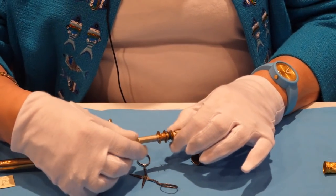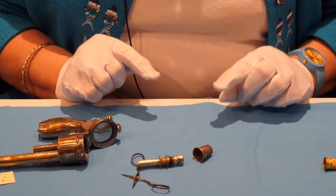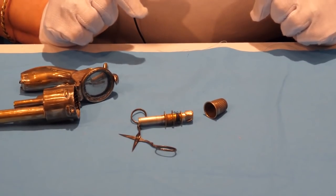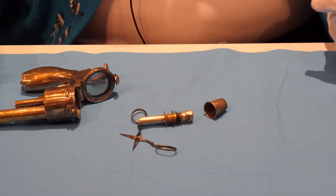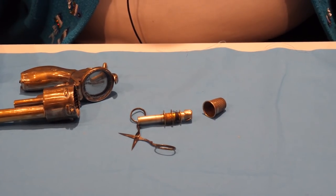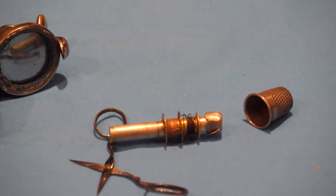Thread winders, you've seen some of these thread winders in the little needlework toolboxes, and they were because thread did not come in the skeins, it did not come on rolls like we have it today on the spools until much later. And you would get a hunk of thread, and it was easier if you could wind it onto a winder and then have it ready when you were ready to use it. So this is what an etui is.